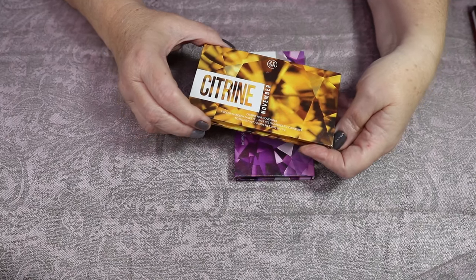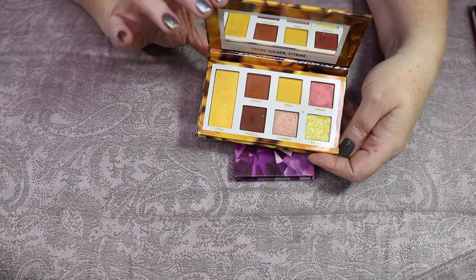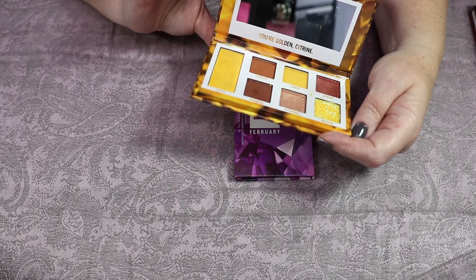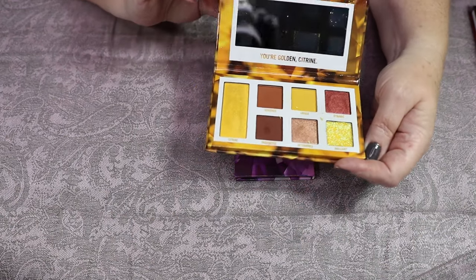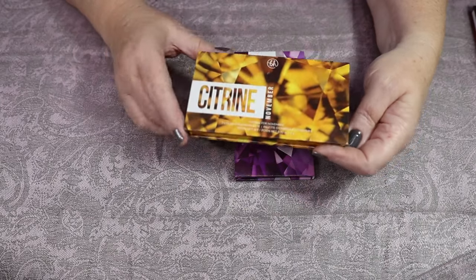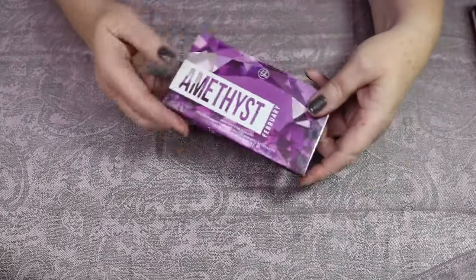Citrine for November. November is my birth month. And I was very intimidated by the color story in this palette, but I used it and actually really liked the look that I created, so I will be keeping that.